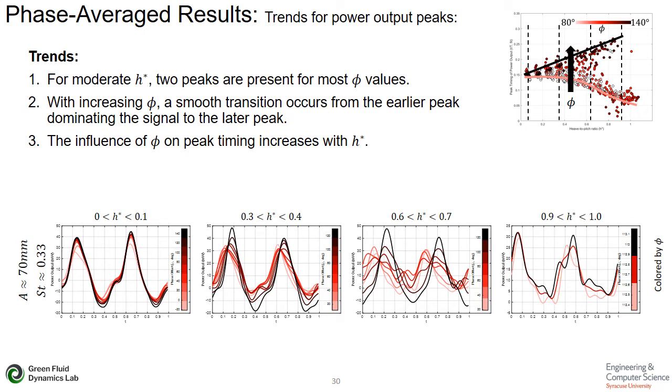as you increase phi. And you can see that a little bit better in the phase average results at the bottom. For these 2 middle plots, you can see that with the lighter red, there's this earlier peak, and as it gets darker, you get these 2 peaks in the middle, and then with the dark red, or the large phi value, you have this very prominent single peak that's later in the cycle.